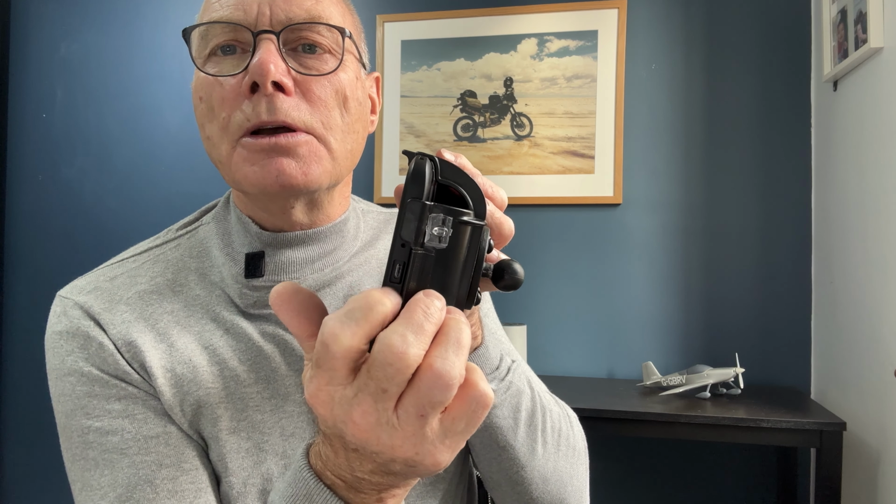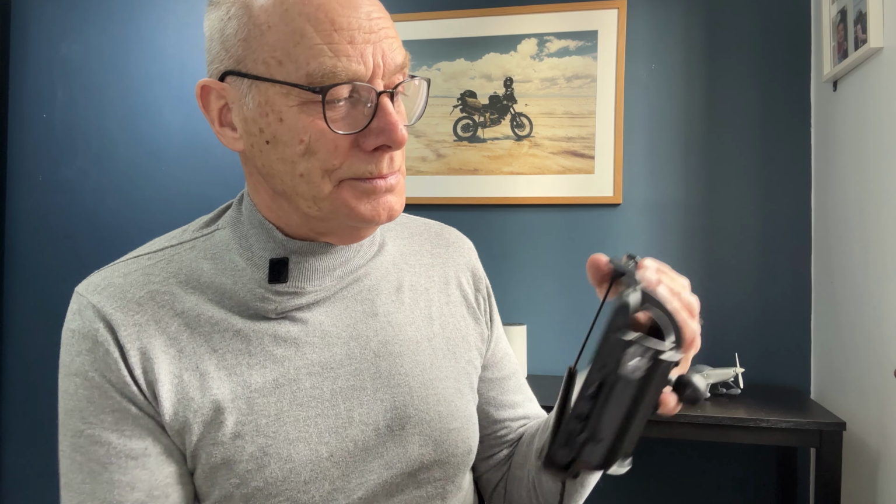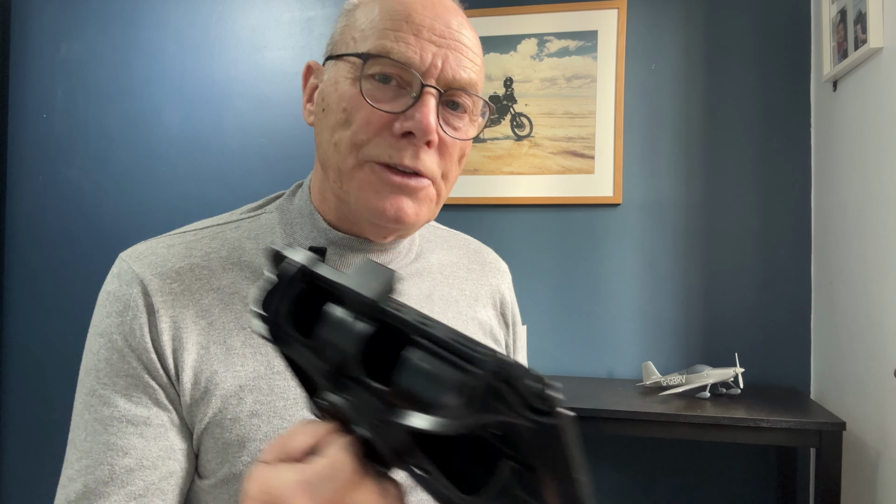I've also just nibbled away a little bit of the casing here, so I can put in a charging cable directly into the Samsung Tab itself, if for any reason these pins fail. So at the moment that seems like a pretty good setup. It's pretty robust.